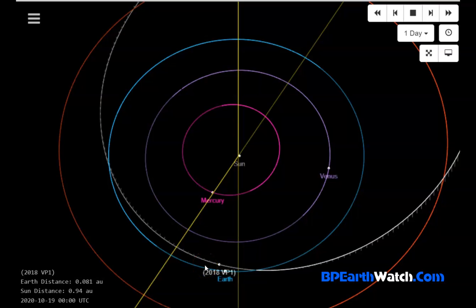September 21st, 2020. Guys, you're looking at the JPL model of 2018 VP1. That's the asteroid that's going to approach the Earth very closely, if not a direct impact, on November the 2nd, the day before the election. I've got this backed up a couple of days on the time here just so you can see it.